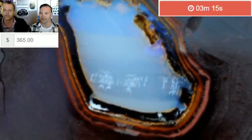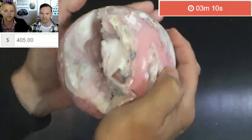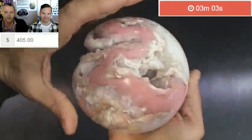Should we have a look at the pink opal as well? Look at this. This is wild, isn't it? This is from Peru. They're known for their pink opal. And look at the base, how the formation of it is just unbelievable.